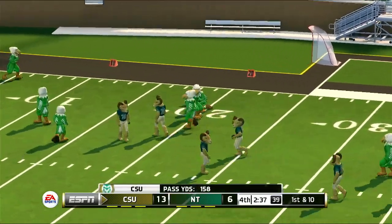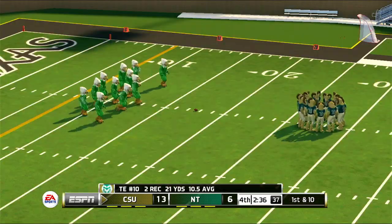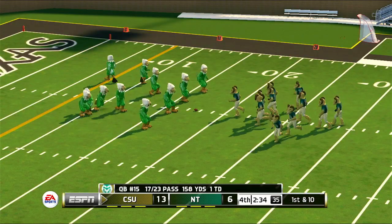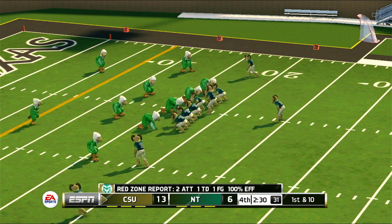He's immediately tackled. Number 27. And this is the 10th play of the drive. First down.